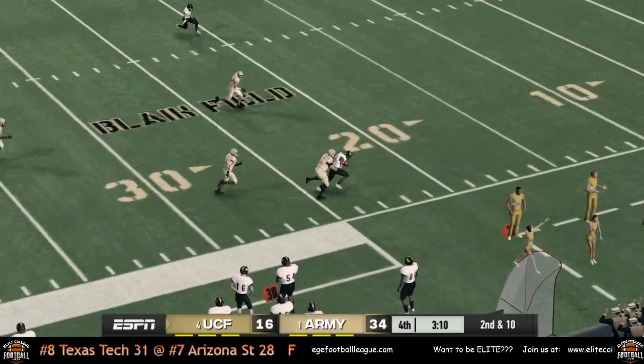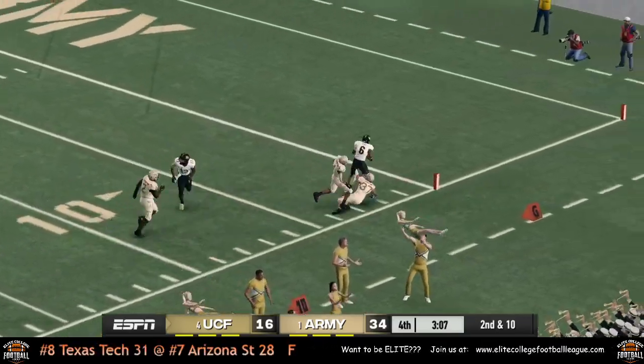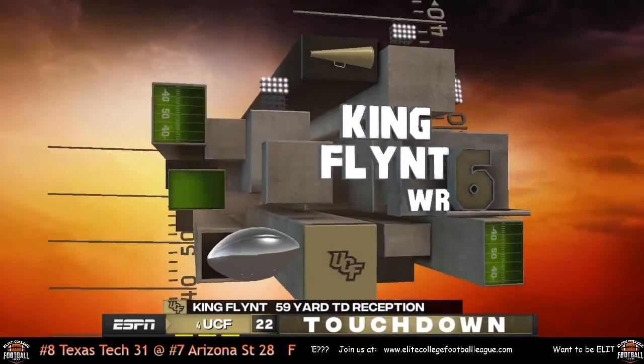Throws it deep. Looking for six and he got it. Touchdown.